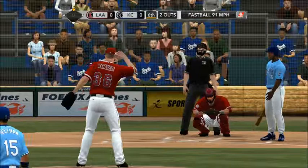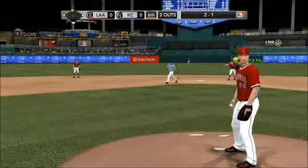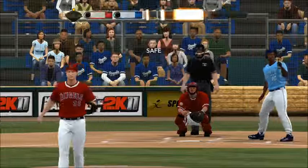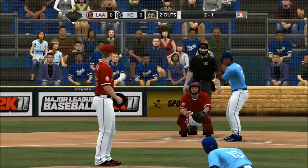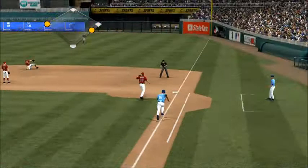Checks him at second. Comes set, swung on and ripped towards second. And he's out at first. What an out. So they can't push across any runs. They've been shut out through the first six. Both teams still looking for that first run here in Kansas City.